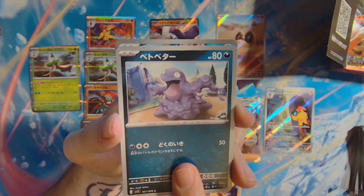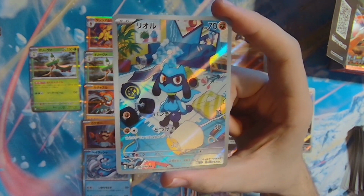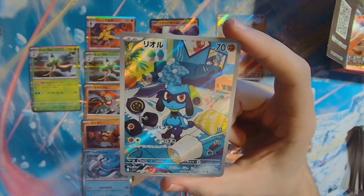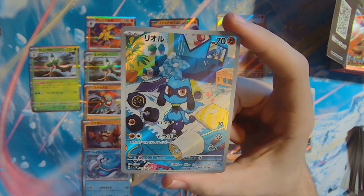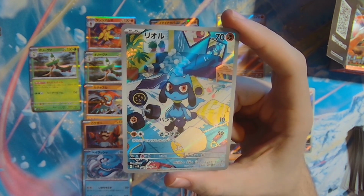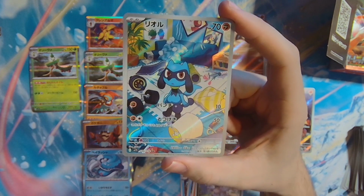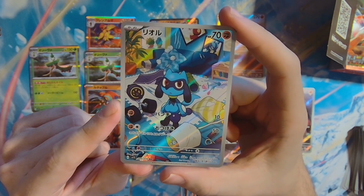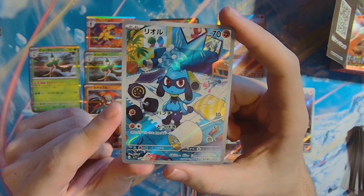As we get Grimer there, and then we get our third art rare, Riolu. I know a lot of people that want this card. It really reminds me of a kid walking into their parents' bedroom and just being like, "Mummy, I threw up." You know, it's very, very cool artwork. Like I said, I know a lot of people who love Riolu and want to own this card.